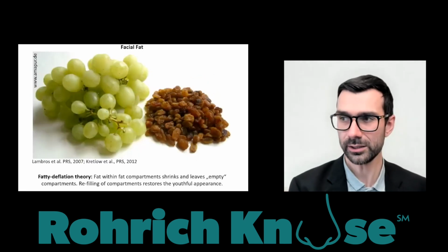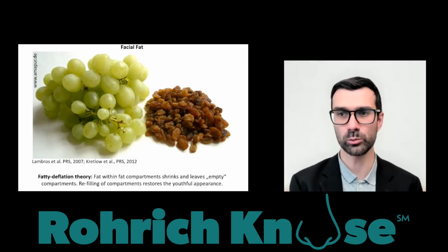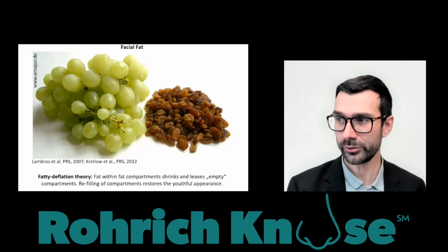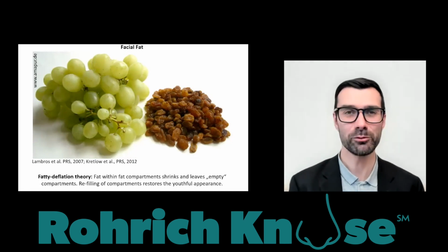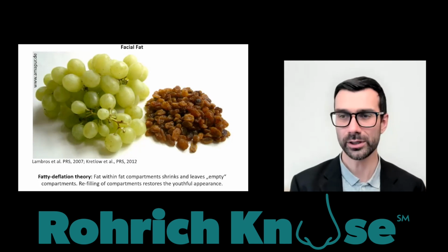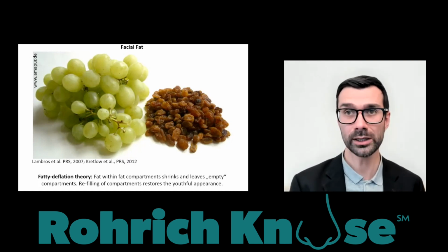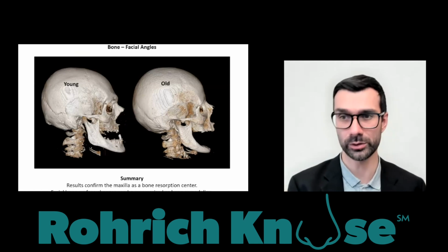And the way to best understand it is like this. The fat below the skin when we're young looks like grapes. They're full of volume, nicely round-shaped, they're actually where they are. And when we're getting older, we lose that volume, and the fat can be imagined as looking like raisins. It doesn't mean that every one of us has raisins under the skin, but it's a way to illustrate how the fat changes over time during the process of aging. And it's not only the soft tissues that overlie the bone, but also the bone itself. Right.